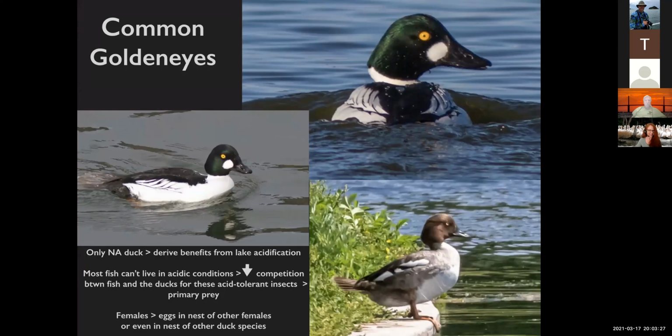The common goldeneyes are the only North American duck to derive benefits from lake acidification. Most fish can't live in acidic conditions. This decreases the competition between the fish and the ducks for these acid-tolerant insects, which form a primary prey item for the ducks during certain times of the year. And the female common goldeneyes will often lay their eggs in the nest of other females or even in the nest of other duck species.